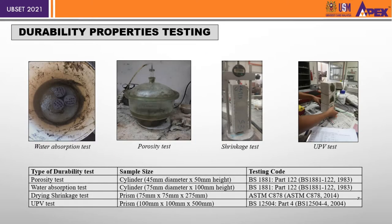I also conducted four types of tests on the durability properties. The first one is the water absorption test with the cylinder specimen. Second is the porosity test, also with the cylinder specimen. The third one is the drying shrinkage test with the prism specimen, and lastly is the ultrasonic pulse velocity test on the prism specimen.